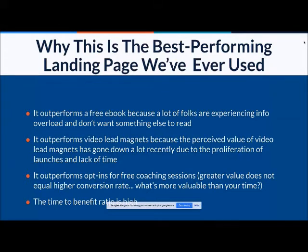The amount of time you spend creating your lead magnet does not equal your conversion rate. Okay? It's so powerful. And the other reason is the time to benefit ratio is high.